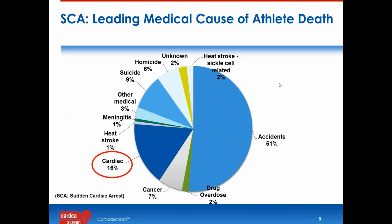If we look at the causes of sudden death, the largest, of course, is accidents. But in those that we may have some medical ability to affect, cardiac or sudden cardiac arrest is the leading cause of death in our athletes. Interestingly, it's larger than homicide and suicide combined. It's also larger than heat stroke, sickle cell, and concussion combined. It truly is the largest medical cause of death that we have some ability to influence.